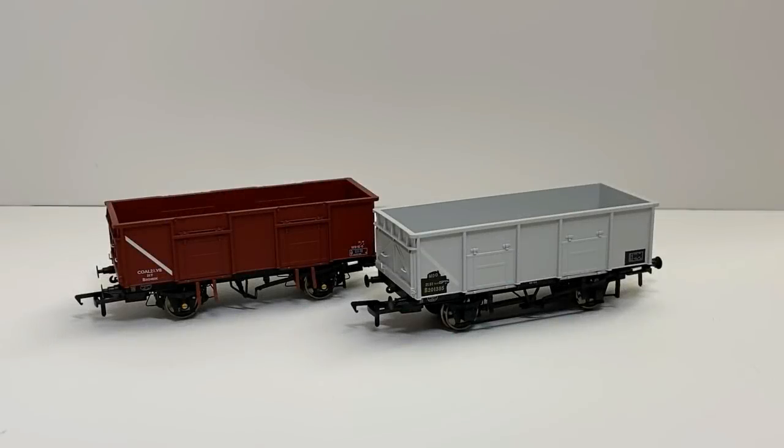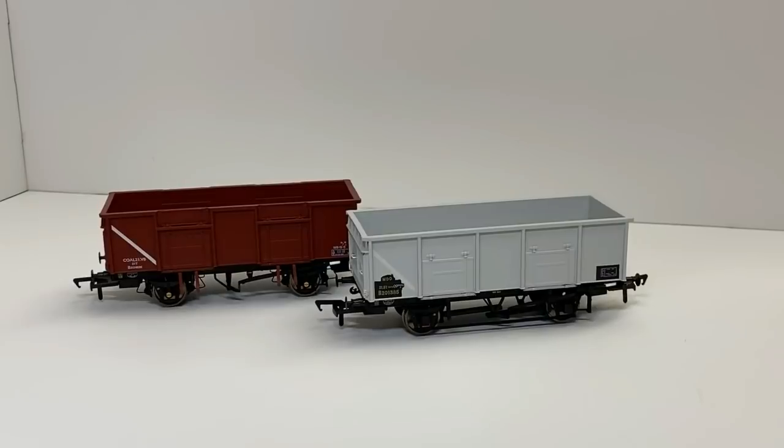The 21 tonne minerals form part of Accurascale's ever expanding Powering Britain range, with yet more wagons joining this family in early 2022 in the shape of the MGR hopper wagons. Introduced between 1961 and 1963, the 21 tonne wagons mainly conveyed coal between collieries and industrial centres such as power stations, steelworks, ports and paper mills. However, they were also employed to carry gypsum, rock salt and scrap.